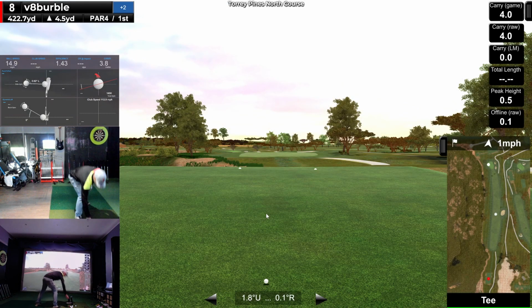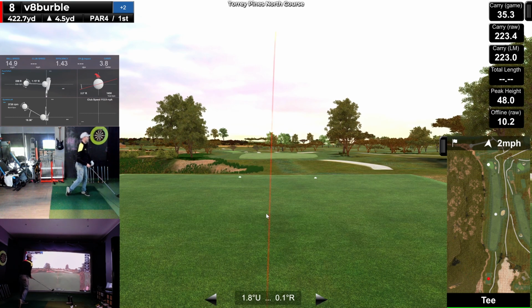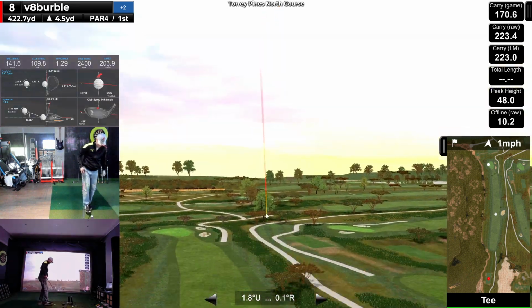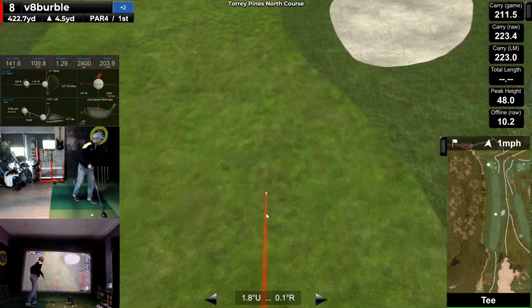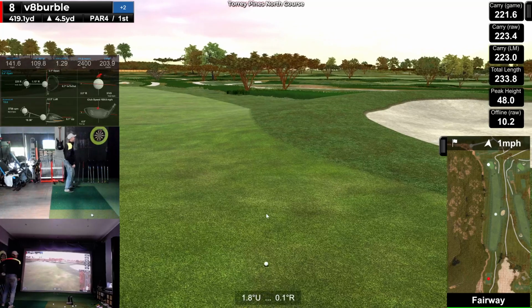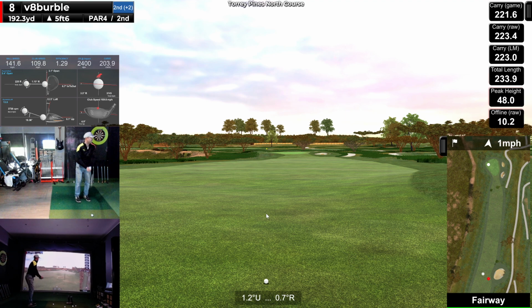Not enjoying it yet. Tried to get a bit of height. Achieved that. 223 yards, was that carry? 221 on the game, that's shocking. Not feeling it, 5-iron.